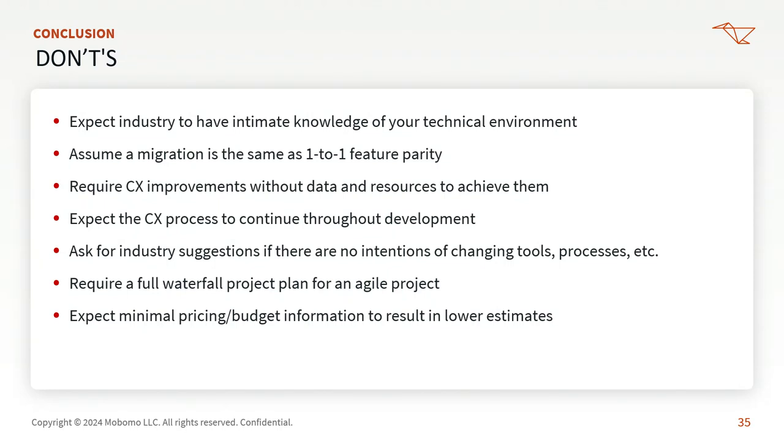Don't require a full waterfall project plan for an agile project. We touched on this again: waterfall is not a four-letter word. In fact, it makes more sense when there are certain requirements. If you really are agile, it's hard to give you a perfect schedule from kickoff all the way through launch. It's hard to satisfy a mixture of agile principles and waterfall principles, so it's better to try to pick the one that works best for you.